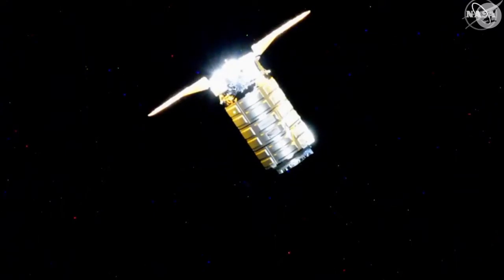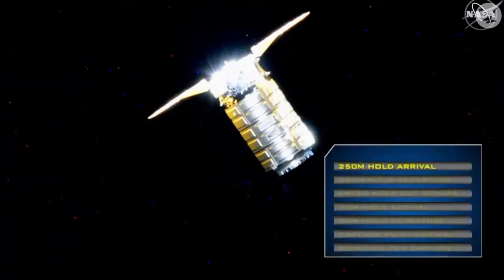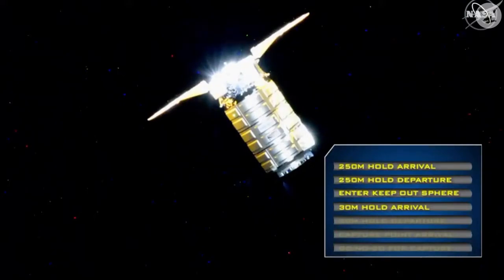Next milestone after 250 meters, it'll cross the Keep Out sphere, which enables Serena Aunon-Chancellor and Alexander Gerst to issue an abort if they see anything go wrong with the vehicle. They'll be within range to issue that abort. And then the next point will be the 30-meter hold arrival. That'll be the last milestone to make sure that all the systems are go before they get just a few meters away from the space station, give or take 10 to 12 meters, just within the range of the space station's robotic arm that will actually reach out and capture the vehicle.